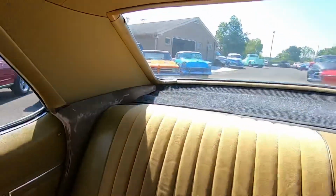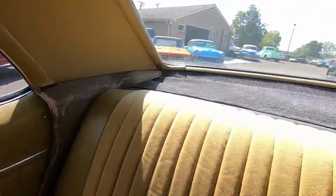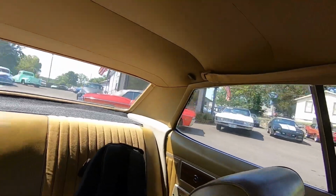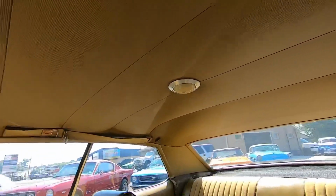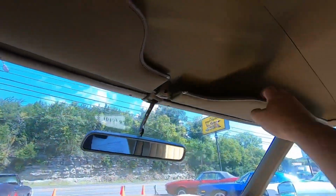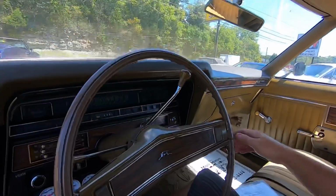You can see the panel back there, a little weak. Package tray, they got some carpet over it. Headliner, pretty much original. It looks good though. It's not all tore up. Your visors, they've got a little weak spot right on the edge of the visor. A little stained. It can be cleaned up and stitched back. Let's go ahead and start her up.